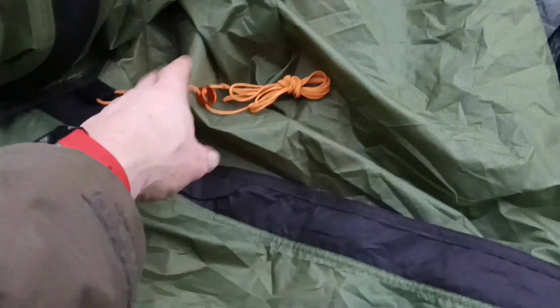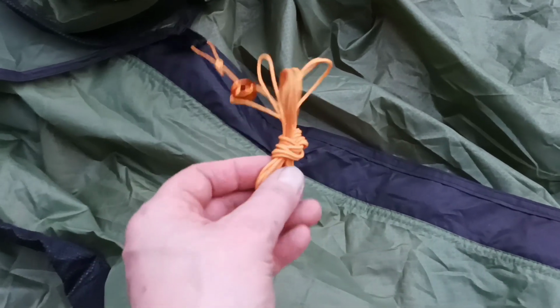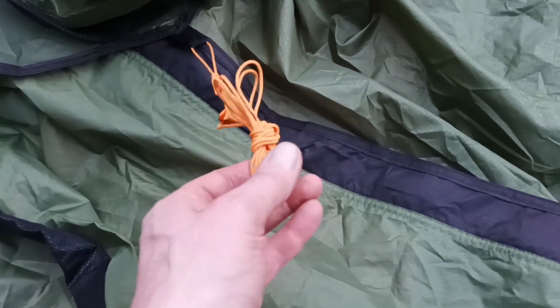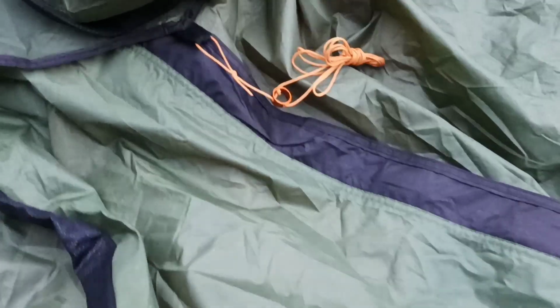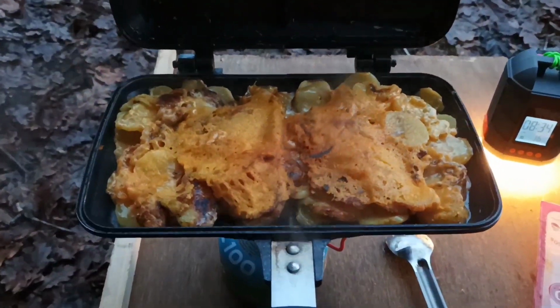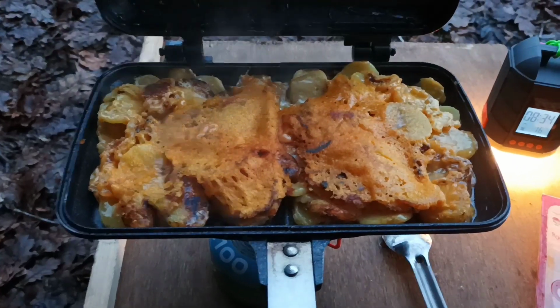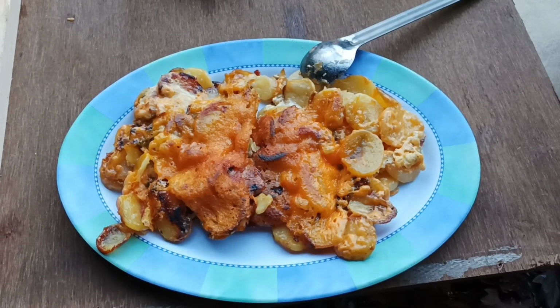Remember I was saying about these guy lines on the OEX last night on the tent and about how they caught the light? Look, they're orange in daylight. And if you remember what they were like last night, all reflective, how cool is that? Oh, this really does look good when the cheese is fried on it. Now that looks good.